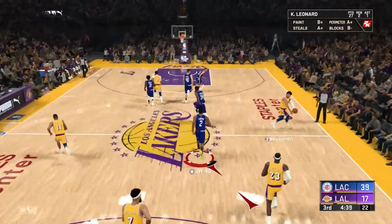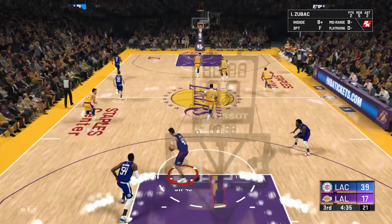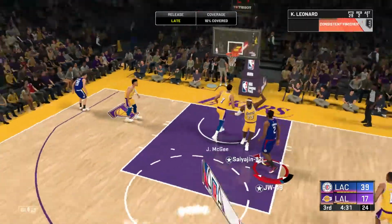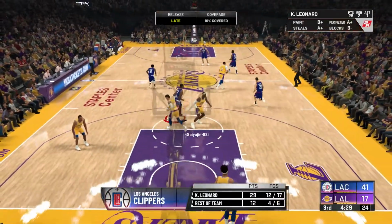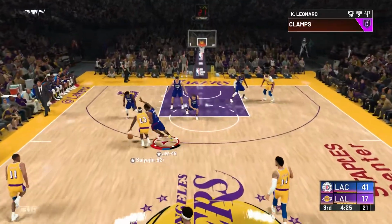Love the unselfishness of Beverly. I mean, when he sees his teammate wide open, he quickly gets him the ball. Here's Leonard. Nice pass. Led him to the rack perfectly for the layup. Leonard's got 4 this quarter.